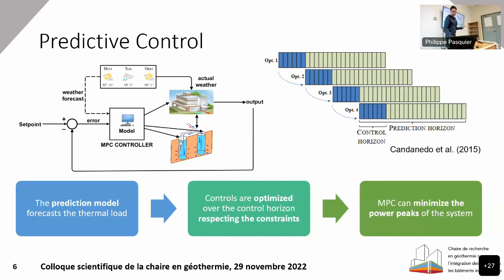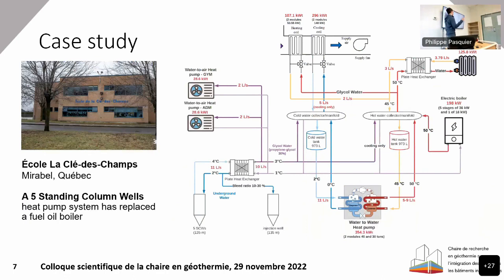The case study I'm working on has already been introduced. It is in Mirabel, Quebec. It's called La Clé des Champs, where a standing column well heat pump system is replacing a fuel oil boiler. Here you have a schematic of the mechanical system. It seems quite complicated, but I will try to explain a little bit how it's composed.